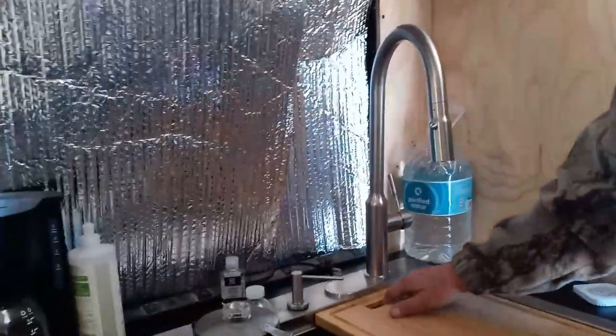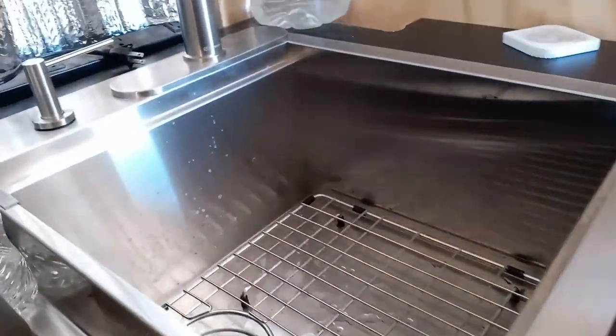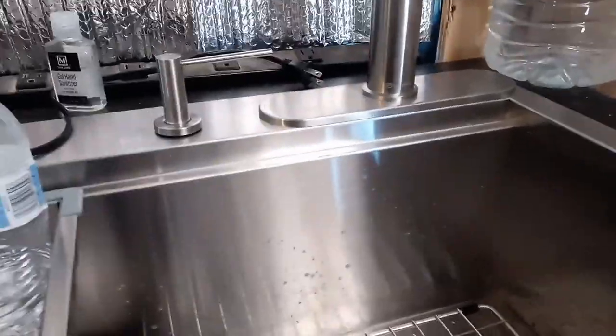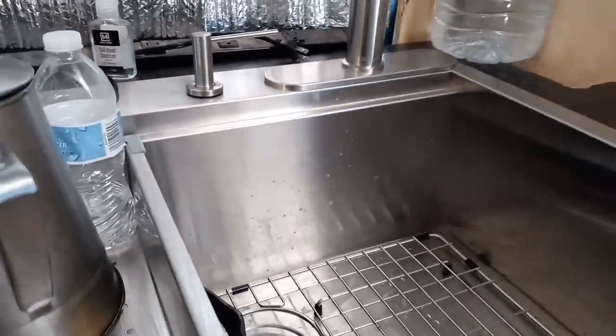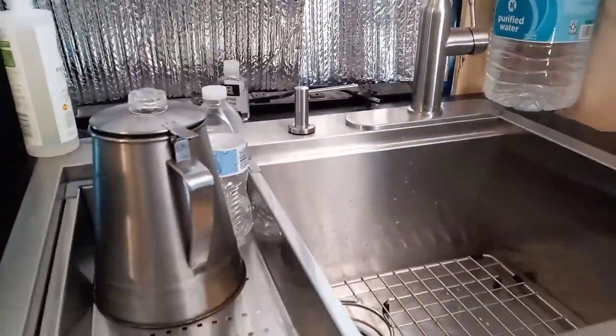Yeah, this sink is 27 inches wide. Look at this sink. Wow. 10 inches deep. Oh man, I would love that. I could get in there and take a bath, Greg. I know, that's what I was teasing my wife about. The shower's not set up yet, but we can take a bath. We have a bathtub right here.